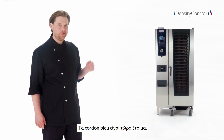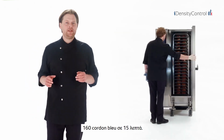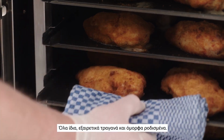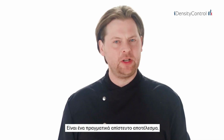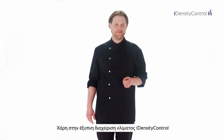And our cordon bleus, they are ready as well. Just as a reminder, we prepared 160 servings of cordon bleu in 15 minutes. And every single one is browned just right with fantastically crunchy breading and wonderfully juicy. That's absolutely incredible cooking performance, which means maximum productivity.